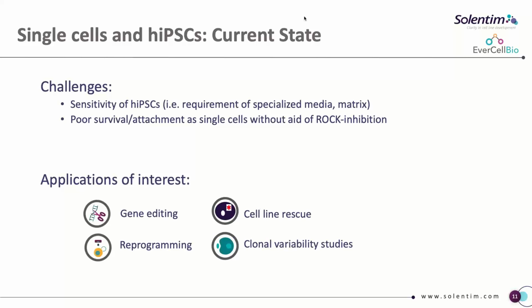For those of us who've been working with these cells, it's really no surprise that iPSCs are incredibly sensitive. Due to their inherent traits, they really require clump passaging in most cases and really rich and robust culture systems. Critically, they do not culture as single cells without the aid of ROCK inhibition. And a number of studies have shown that repeated single cell culture of iPSCs can ultimately lead to genomic instability. And this really has greatly increased the challenges of cell culture and various applications that we're attempting to use induced pluripotent stem cells for.